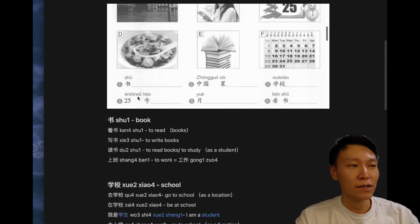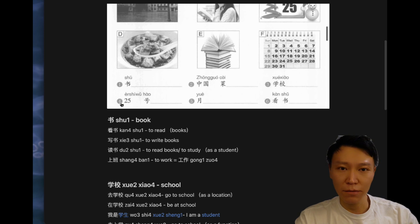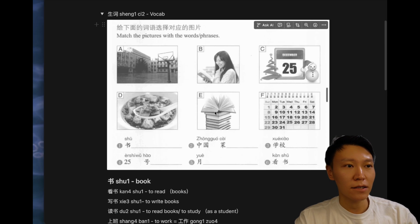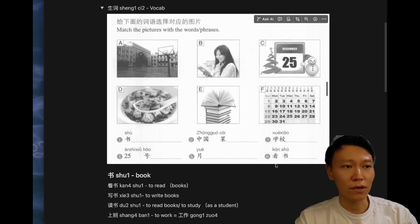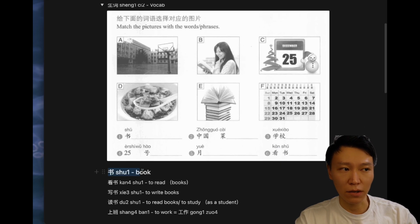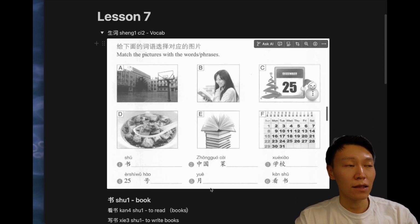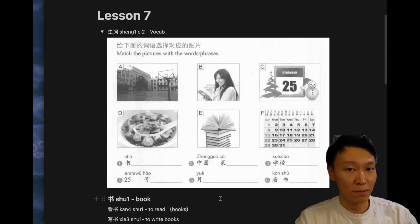Okay, so here you can see number 4 is 25号, which is 25th, and the 5th character is 月. That's also explained here. Okay, and the last one is 看书, which is also mentioned when we are talking about 书. Okay, so I think that's all for the vocabulary part.